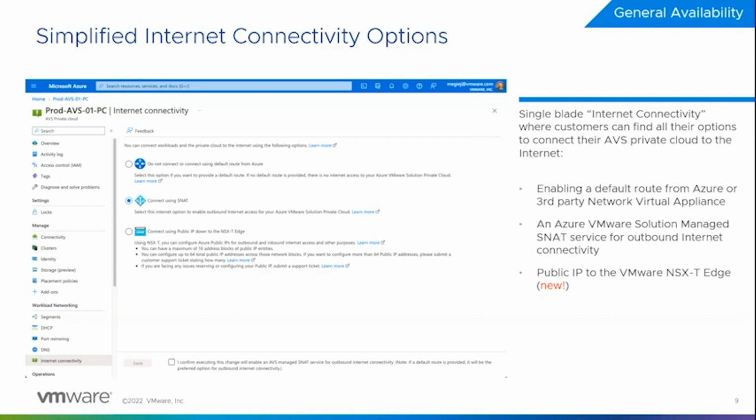The new option that we have here is the NSXT Edge. This is a new feature as of fairly recently, a little bit earlier this year. This option allows you to basically take a public IP and connect it all the way down to your NSXT edge. There are some constraints that are noted there, and this opens up a variety of use cases depending on what you're looking to accomplish. This is something that we heard pretty extensively from customers that they had demand for, and so that's now supported in your private clouds.